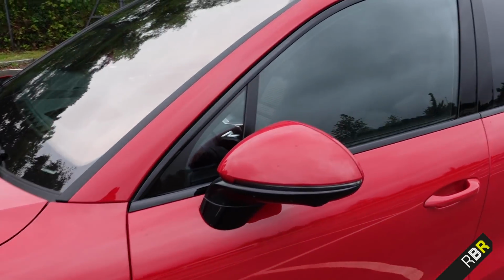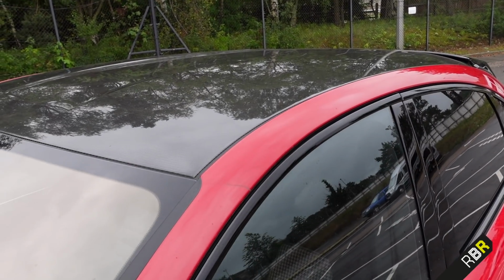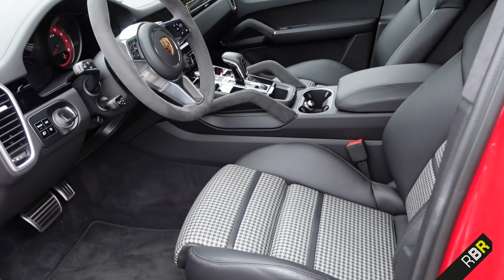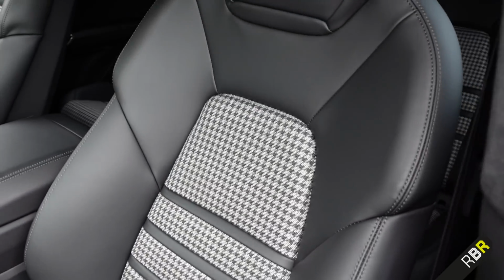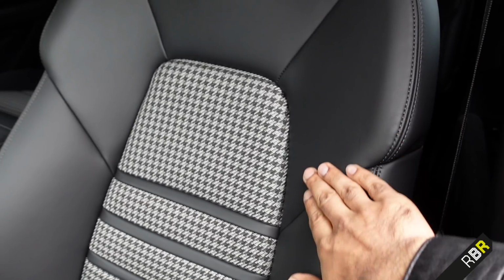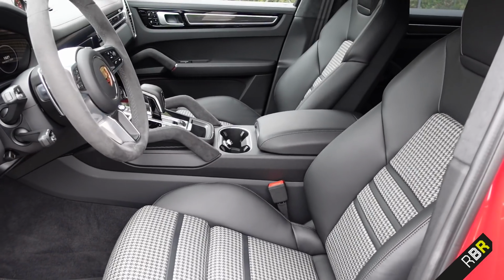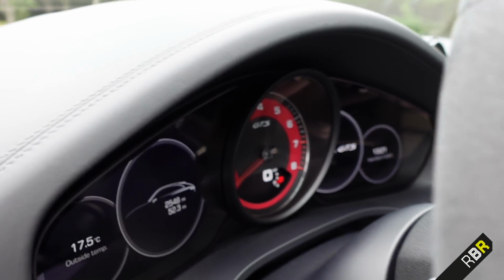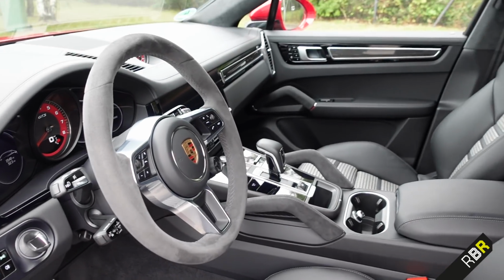Speaking of the lightweight package, you also get the carbon fiber roof. I don't know how much weight that will save on this. And talking of unique elements of that lightweight package, so you have the houndstooth interior inside, which I quite like actually, against the black nappa. It gives a rather unique look to the GTS models. Really, really like the red center dial there, and the Race Tex steering wheel, GT size in diameter.